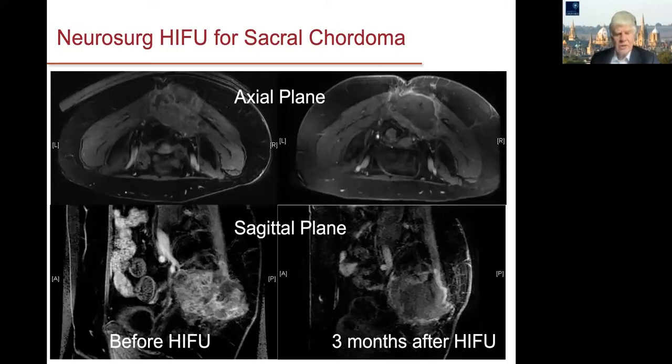So we've also looked at sacral chordomas. I'm sorry if you cannot quite see the title because of the screen sharing thing. I'm not sure if you can or not, but anyway, this is a patient with sacral chordomas. She had these very large, although they're theoretically benign, they're locally invasive, and she was unable to sit down.